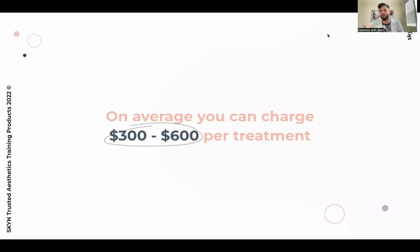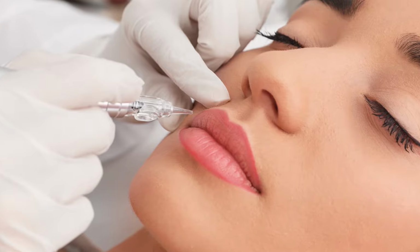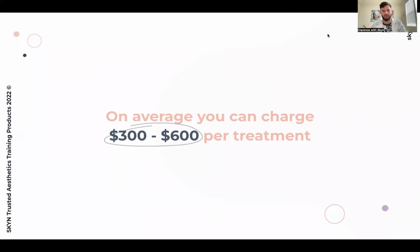And you can charge more. I see a lot of women now charging $800 to $1,000 for ombre brows and permanent makeup lips. And I've even seen some people charging $800 for microblading procedures. So as you progress and you get 2 to 3 years of experience, you could actually even expect to make more per treatment. So you can get a little bit more of your time back.